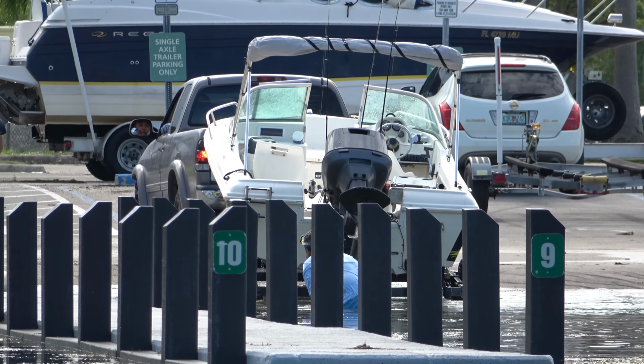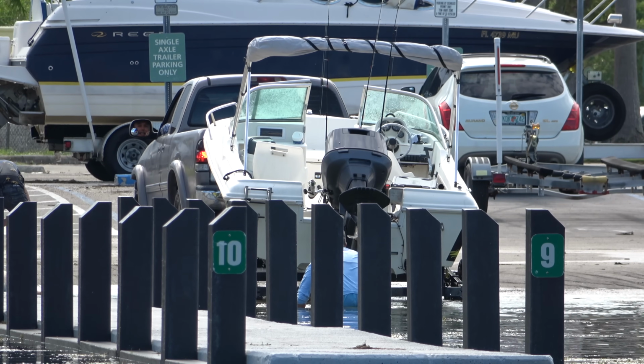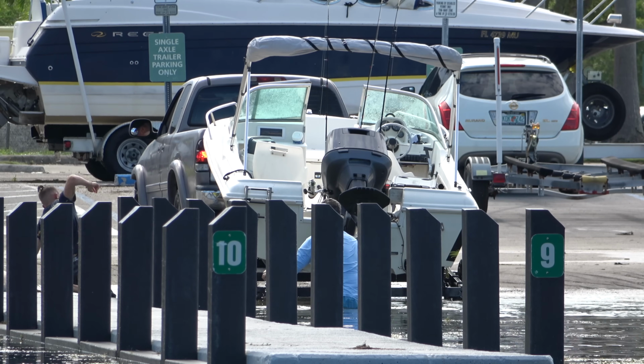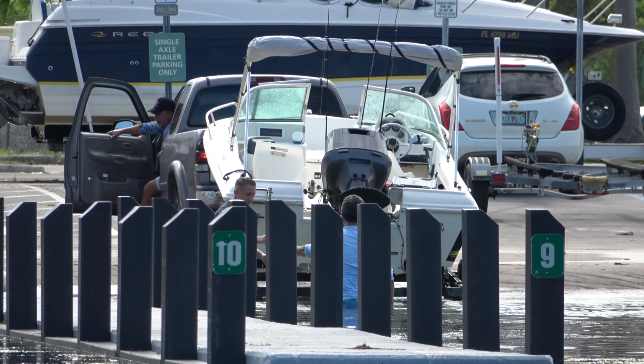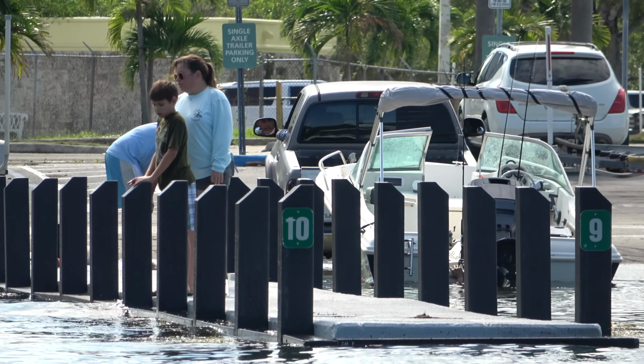You see the guy throwing his hands down because water's coming out. The kid on the dock, like, oh man, it's leaking water, what's going on? But bro, it's because you guys don't have the plug in. They're back at it again.